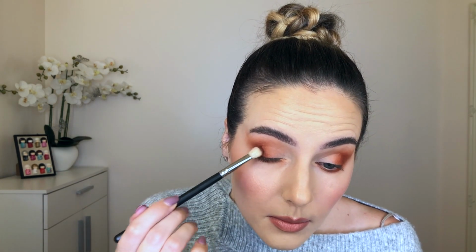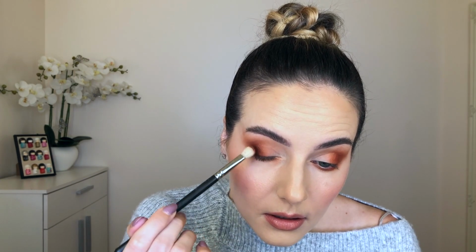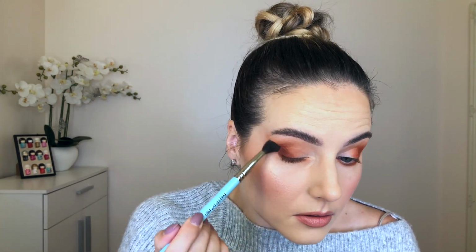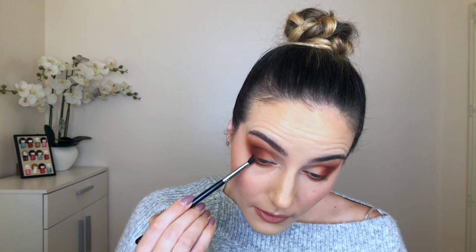Next I'm switching to MAC 217 and I'm taking the color Boy from this palette. It's a super beautiful brown color, and I'm further deepening my outer V. This time I'm just placing the Boy color onto the lid, and then blending it out using the same big fluffy brush from my kit. Also bringing the same color underneath my eyes, using a Morphe M507.